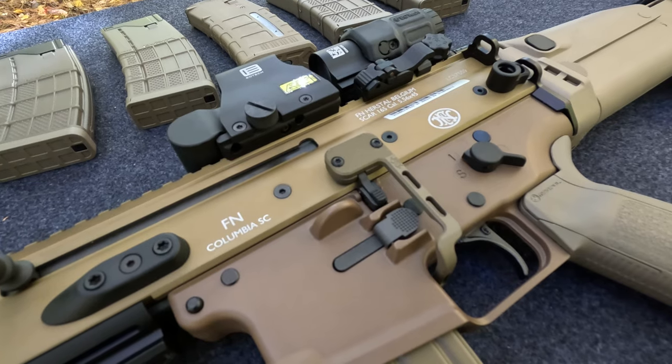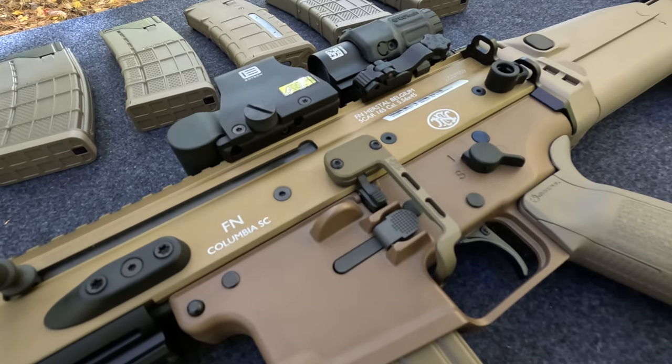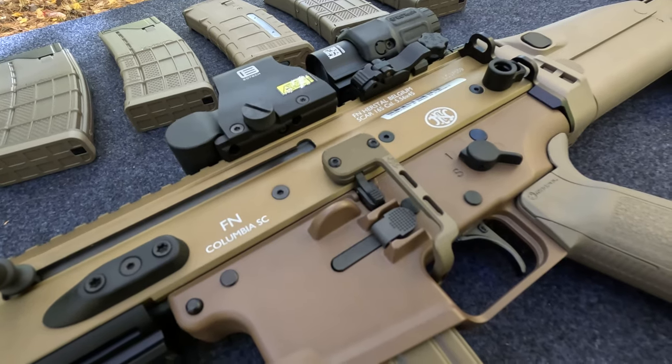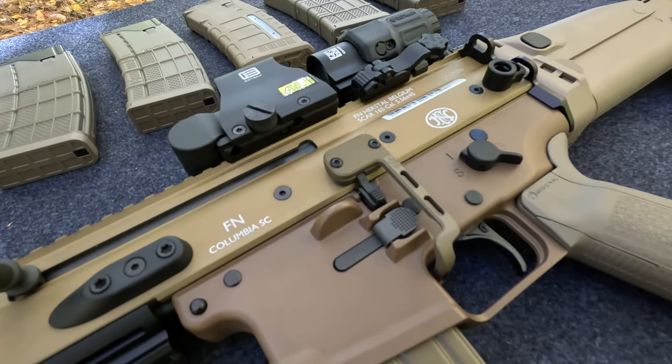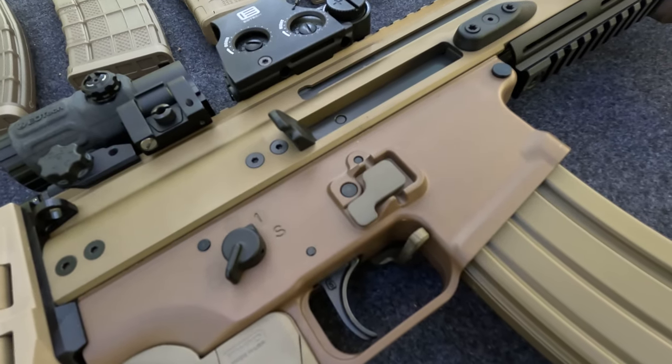Then I added the Parker Mountain Machine BCD, or bolt catch device. This functions exactly like a Magpul BAD lever, but since a BAD lever won't fit on the Scar, these Parker Mountain Machine BCDs are made specifically for the Scar and it works beautifully for me. I also added the Parker Mountain Machine oversized magazine release button to help make reloads a little bit quicker and more ergonomic for me.